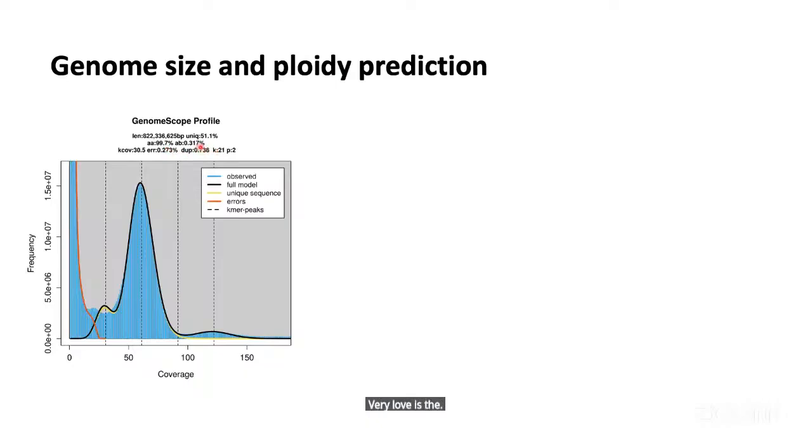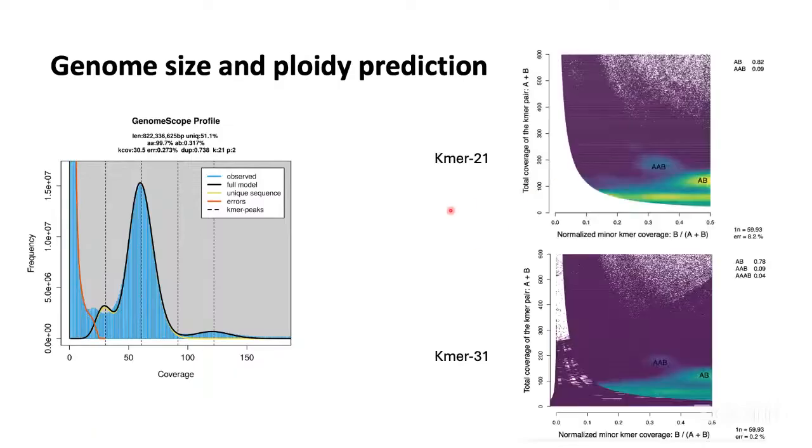and a very low heterozygous level of 0.3%. And already here you see the first peak will be your heterozygous k-mers, which are pretty low in percentage. And the second peak are homozygous k-mers, which shows this genome is highly homozygous.